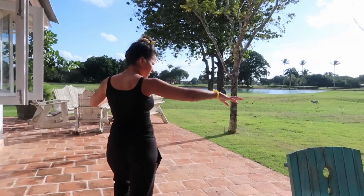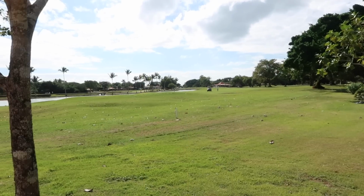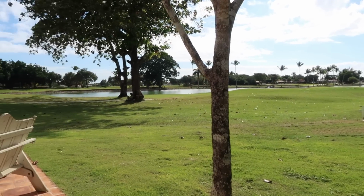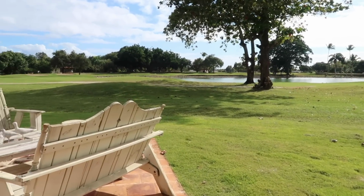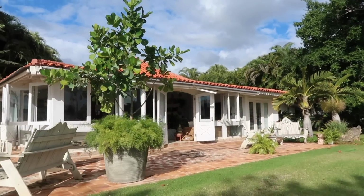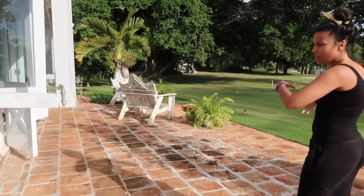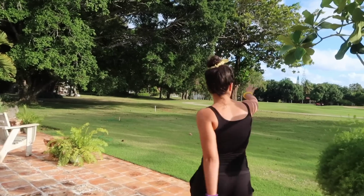All right, and then out here is the golf course. So beautiful to wake up to this every day. See the sun shining, beautiful golf course, another seating area. There's plenty of seating area over here. And everyone kind of just sits up, or you come sit out here and everyone kind of just shares a backyard. It's super cool. So this is our Dominican house.